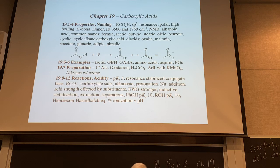As metabolites, you've probably heard of lactic acid or gamma butyric acid, amino acids, of course, the building blocks of proteins, and drugs, aspirins and prostaglandins, which are the naturally occurring hormones in the body that control inflammation. We'll see how these drugs, aspirin, affect prostaglandins. You'll need to know a little bit about that, but again, it relates to the functional group and what we're talking about there. So a little bit of preparation.